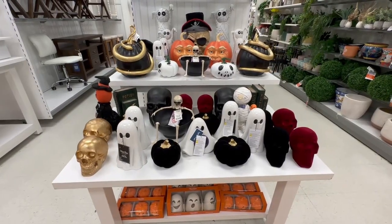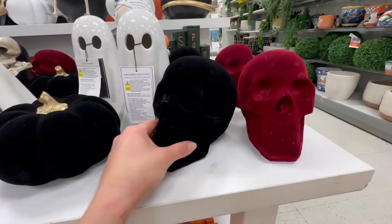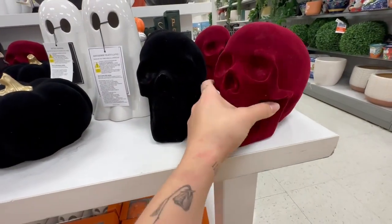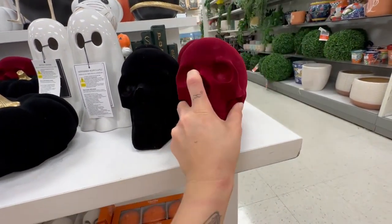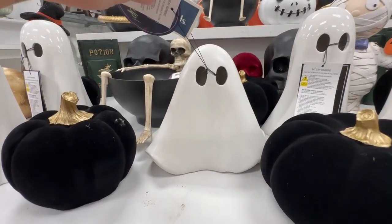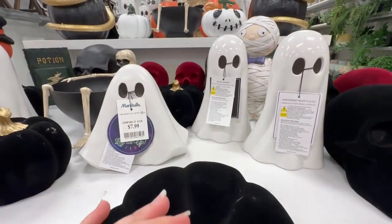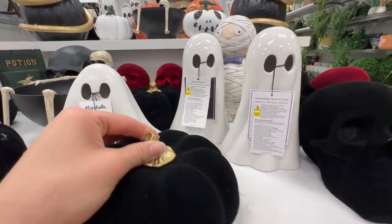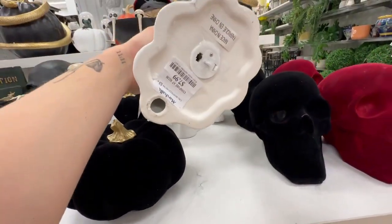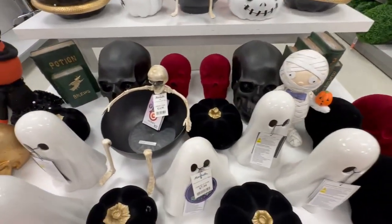Okay, and now we are at Marshall's, and they had a whole little display here. It's not a lot, but it's enough to get the spooky goodness going. These felt skulls are so chic. I absolutely love them at only $8 a piece. And the infamous ghosty from last year, we have a new little shape. And the other ones are shiny. This one's more of a matte. It looks more ceramic. And these are all $8 a piece. So if your thing is ghosties, get to Marshall's because they have a ton.